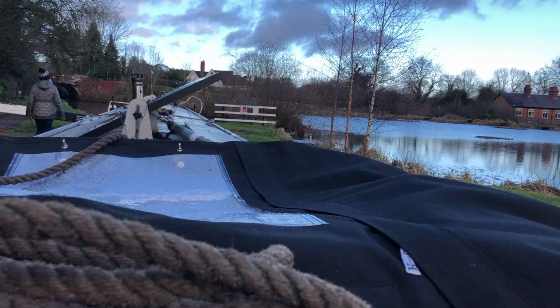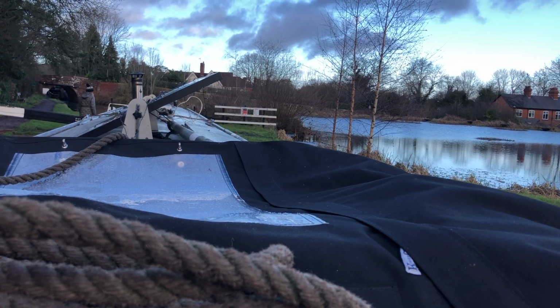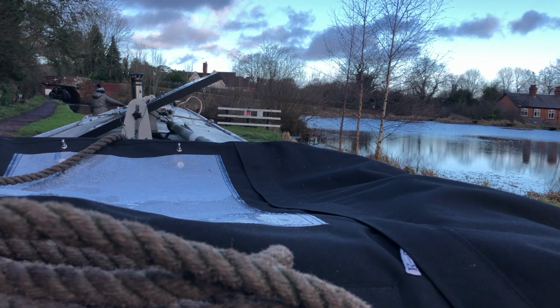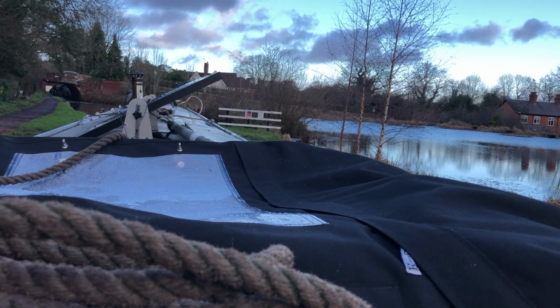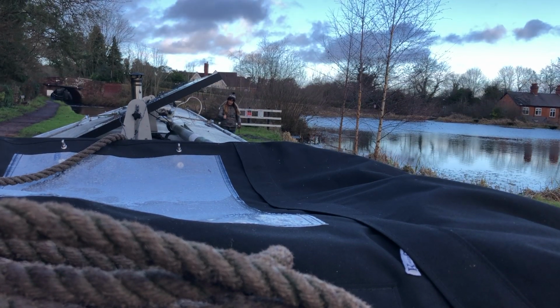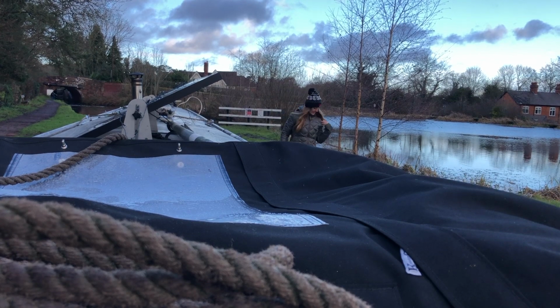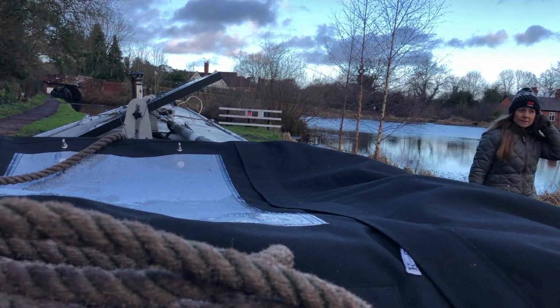So we've got moody skies, it's January, we're losing light, and there are 15 locks to do, but we're just going to enjoy them. In fact, I think this set of locks could be one of the most beautiful sets of locks on the system. If you've watched a lot of narrowboat vlogs, or if you're a boater yourself, what do you think? What are the most beautiful locks on the system?